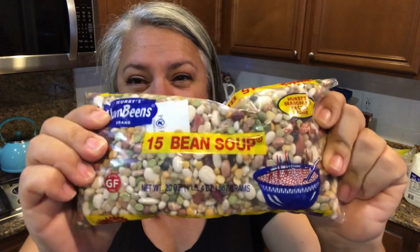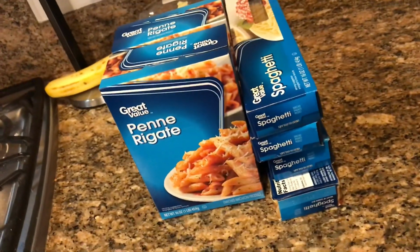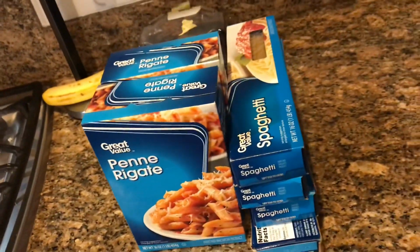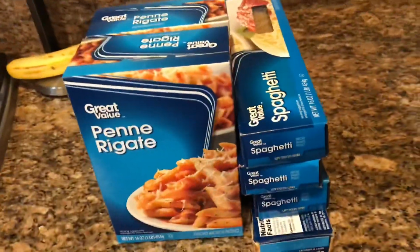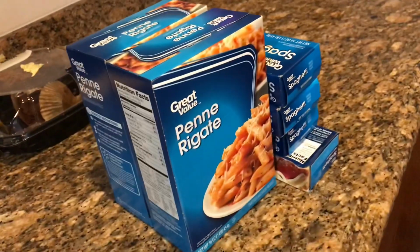I use it for my classroom because on the first day of school we do an activity where they glue their name with beans, and because it's so colorful, it's so cute. I also stocked up a little bit with some pasta, not a ton because we don't really eat a lot of pasta, but when we do, it's nice to have on hand. Those are like $1 each, which is such a good price.